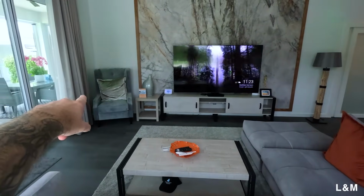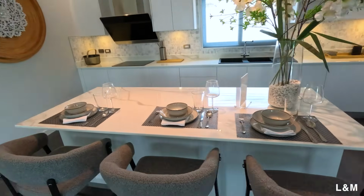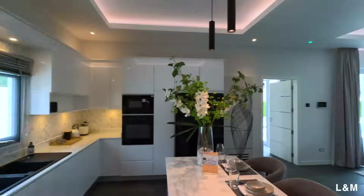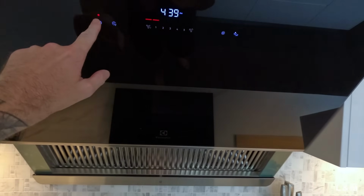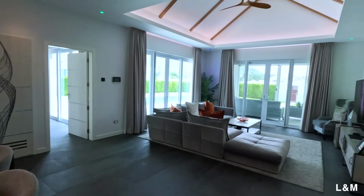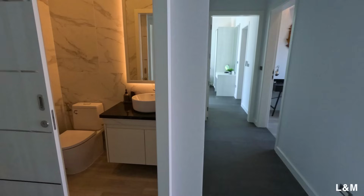The thing about buying a place in Thailand too is they all come fully furnished. So you don't have to bring any furniture over here with you. Here we've got the kitchen, and I actually have no idea what this is. I guess this is just the range hood. Whoa, never seen that before. Cool. Okay, so this is really top of the line. High ceilings. Pretty much every place I've toured in Thailand has really high ceilings.